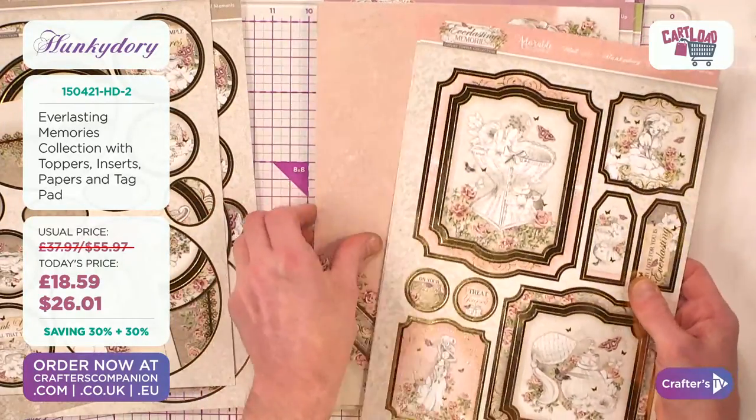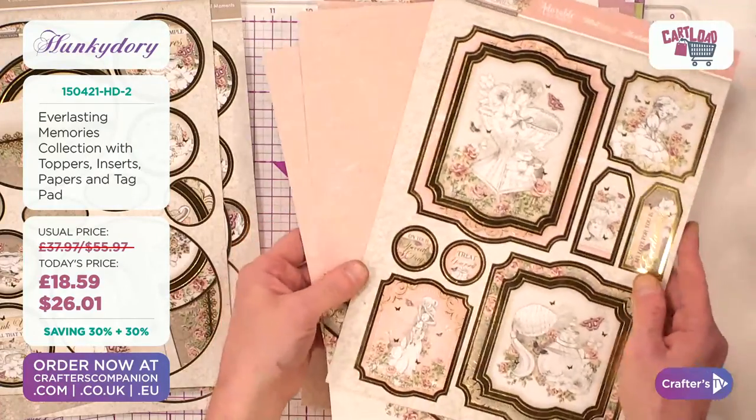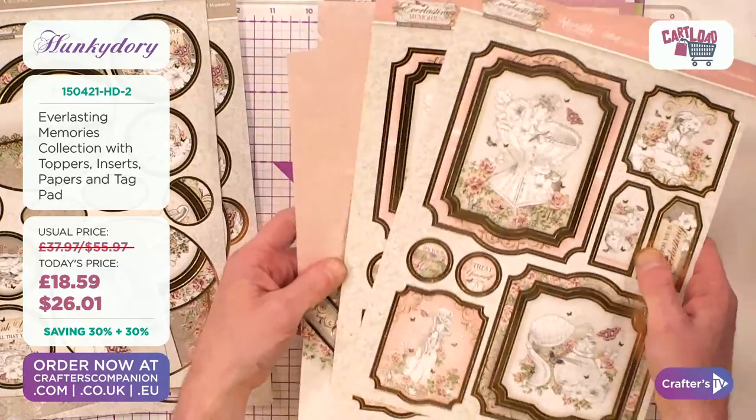Vintage with a contemporary feel. Yeah, you were very My Fair Lady, weren't you? Lots within them. And you actually get two of the same toppers within each set.